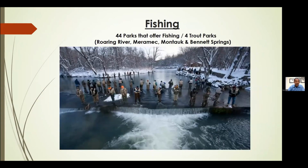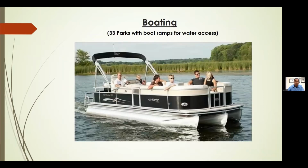We also offer fishing. The system has 4 trout parks run in partnership with the Department of Conservation. They are Roaring River, Meramec, Montauk, and Bennett Springs State Parks. Be sure you have your fishing permit and check the local park for the catch limits. We also offer boating. If boating is your thing, there are 9 parks that have boat ramps for water-related activities. Be sure to check the park office or website for specific details and weather conditions.